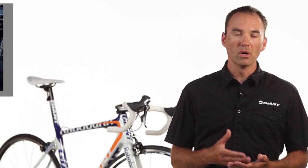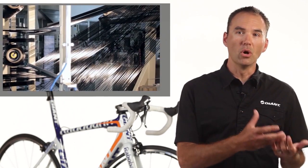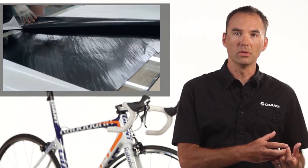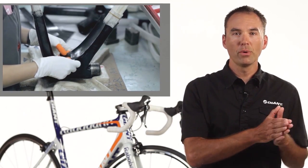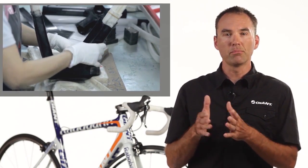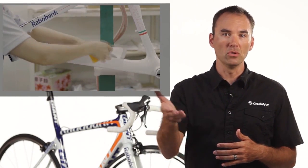What we're going to talk about today are a couple of different things. One, we're going to talk about the control that we have in the manufacturing process. We're the only major manufacturer in the world who has control over their product from conception all the way through every level of engineering, prototyping, testing, and manufacturing, all the way to delivery to your door.